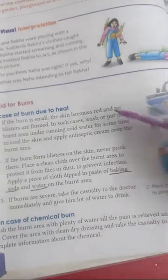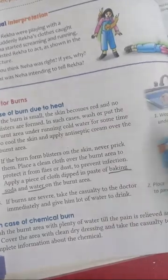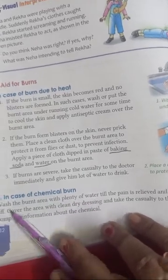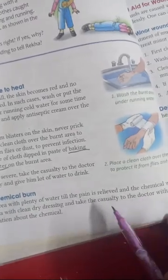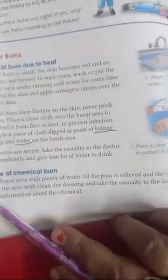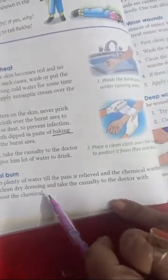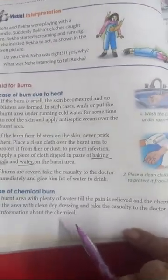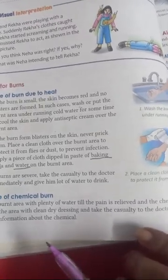So, these are the steps you should follow in case of a burn. In case of chemical burn, wash the burnt area with plenty of water till the pain is relieved and the chemical washes off. Chemical burn is a very serious thing. Cover the area with clean, dry dressing and take the casualty to the doctor with complete information about the chemical.